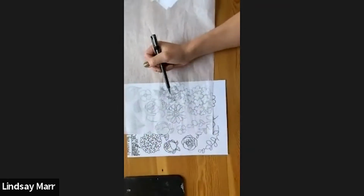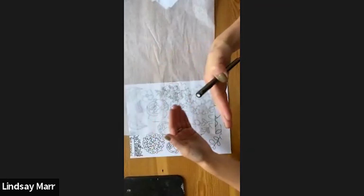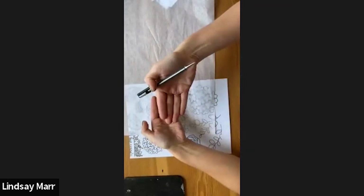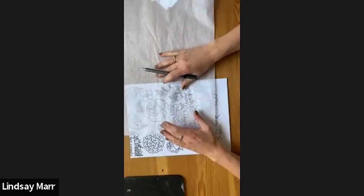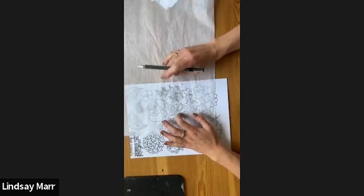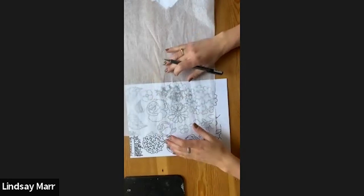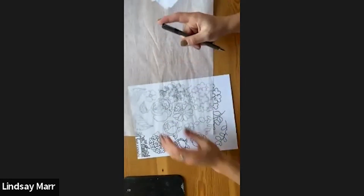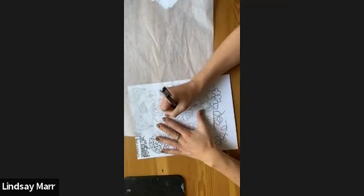Because I've done the hydrangea first, it now looks like this daisy is behind the hydrangea. So I don't have to draw those lines, which is nice. Obviously, if I wanted the daisy in the forefront, I can just go and erase those hydrangea flowers that are in the way. But that's totally artist choice, which is what I love about this. So we'll transfer the daisy kind of flower.